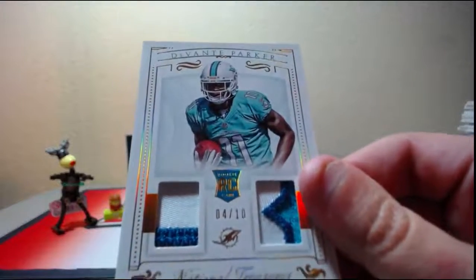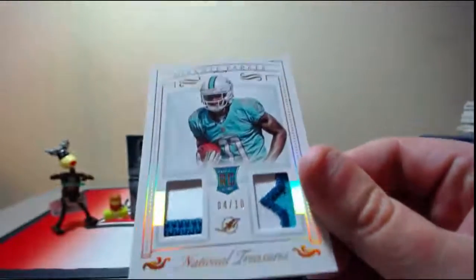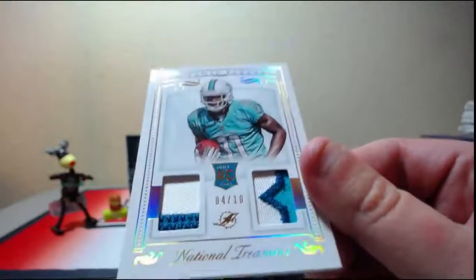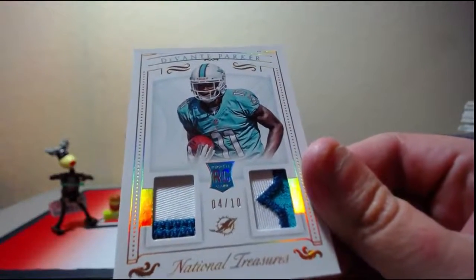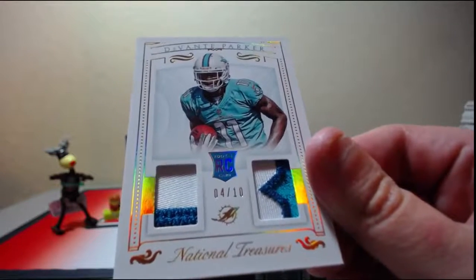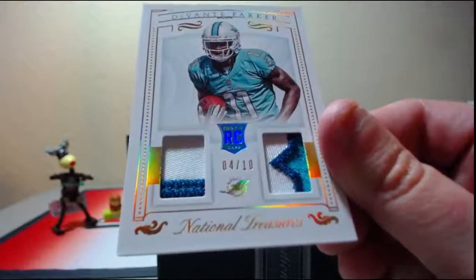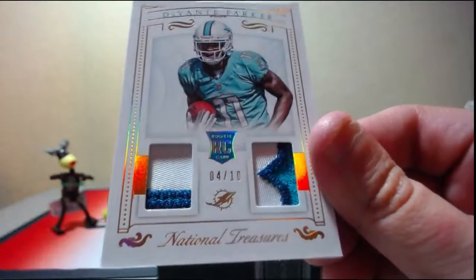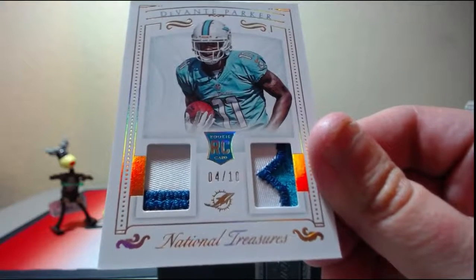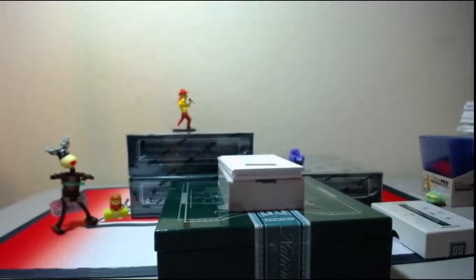Out of 10, 4 of 10 for the Dolphins and Radical Paul. I think those are both jerseys, right? Yeah, one's a number patch. One of them looks like a, but he's 11. It's an 8. That looks like an 8 to me, yeah. Three color. Radical Paul. Next is your boyfriend.